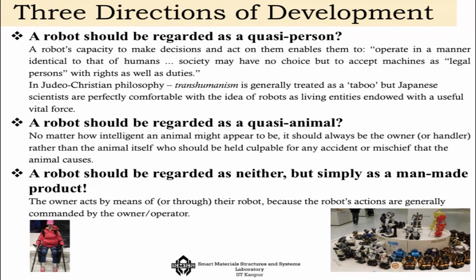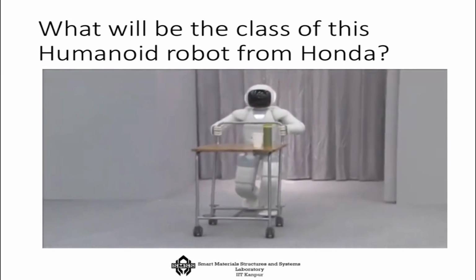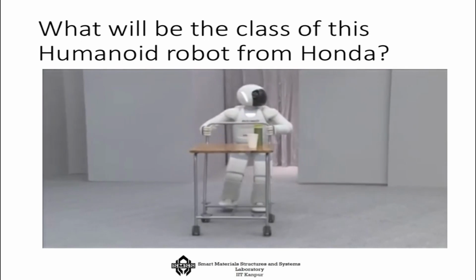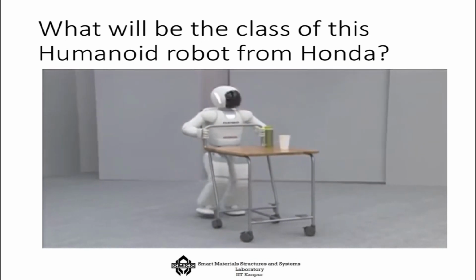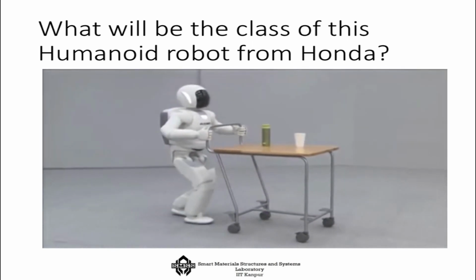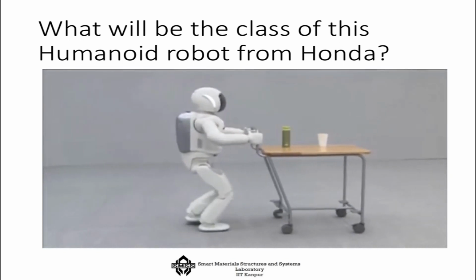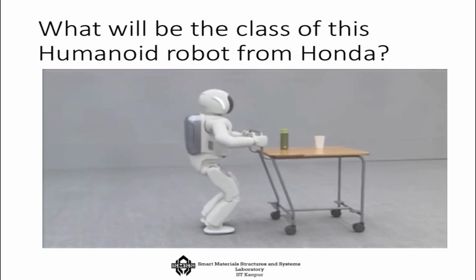I will now show you one example of one of the latest humanoid robots which has been developed by Honda. You will be knowing the name of it, which is also called the Asimo robot. Now look at this particular work which is reported by Honda very carefully, and think in which category you can place this robot based on this action that you are going to see. You see the robot here, Asimo, is bringing something, looks like a flask which has some drinks in it, and a glass.